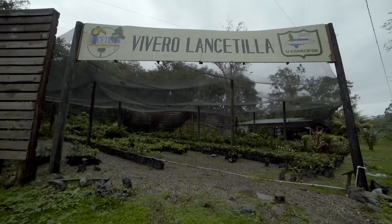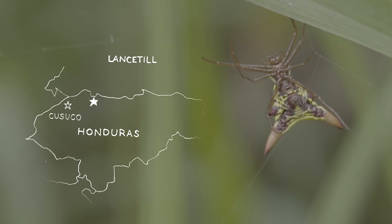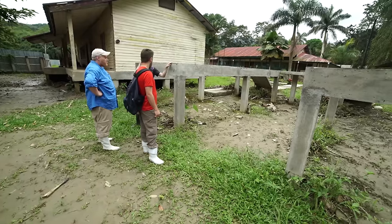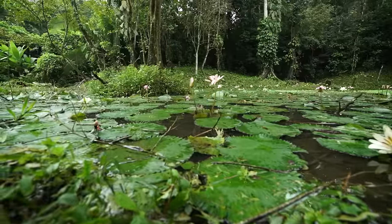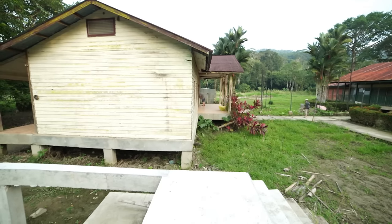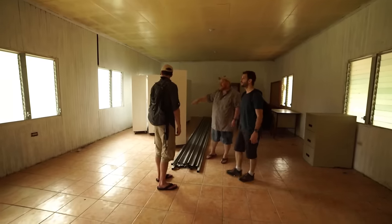So we set up operations in Lancetia, first and foremost because they gave us the area. They gave us the land, and then they offered the infrastructure that we coveted so strongly. You know, they have water, they have electricity, they have protection, and they have beautiful grounds also. They did offer us a building to build our isolation rooms in, but it just wasn't going to meet the criteria we needed for biosecurity.